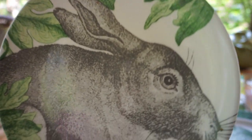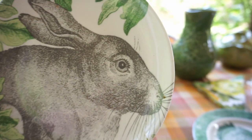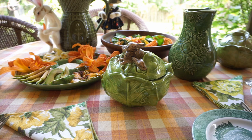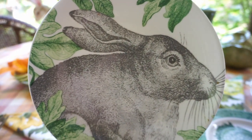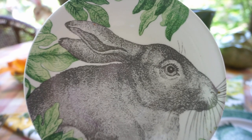Absolutely love this hare plate. I should say rabbit, hare. It's more like a hare to me than a rabbit. But I love this plate, and it is fine porcelain, and it is called Artistic Accents. And these are more like something you'd find in a gift store, but actually, I found these on eBay, and I believe they were sent to me from Canada.